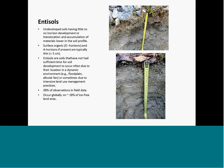Just a little background for those who aren't familiar with soil taxonomy. Soil order is the highest level of classification, and then we split out into groups, eventually to soil subgroup, which is the finest level. There's more detail and descriptions of these soils in the report.